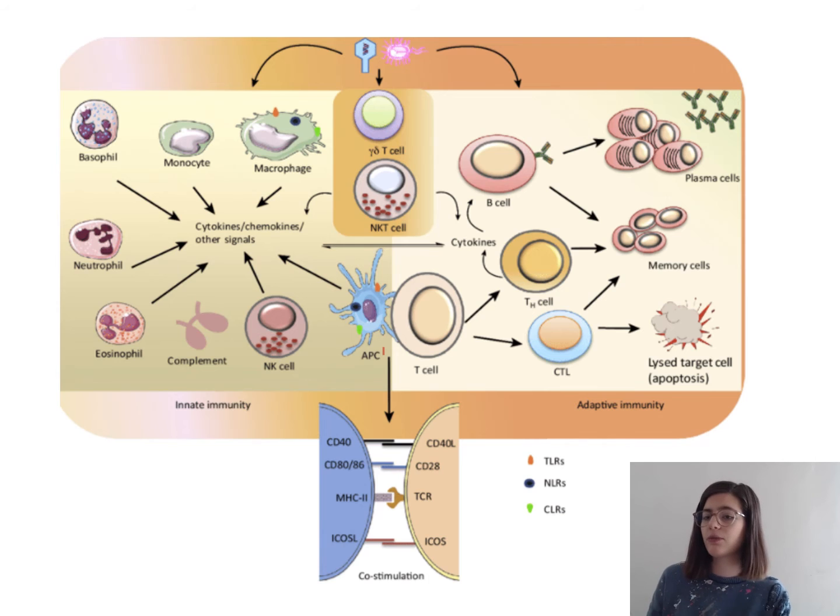So both memory B cells and memory T cells, all kinds of T cells, so both T helper cells and cytotoxic T cells, will circulate in our body in lower quantities, but once they are triggered by the virus coming to our body again, they will start proliferation to create plasma cells and cytotoxic cells and helper cells.